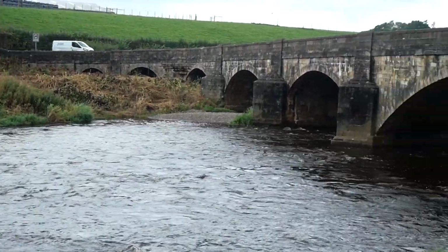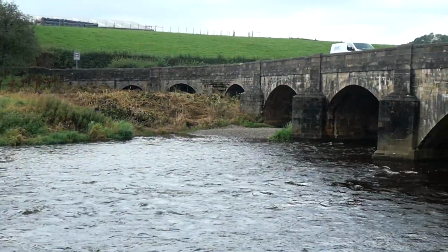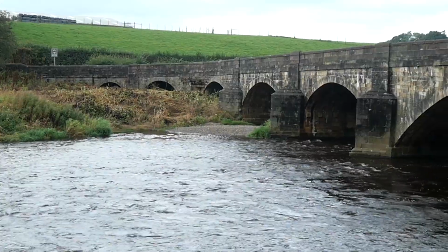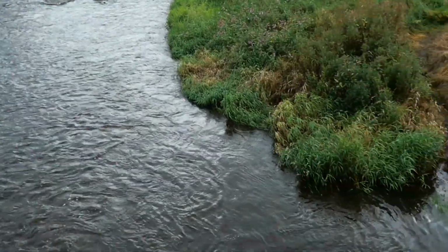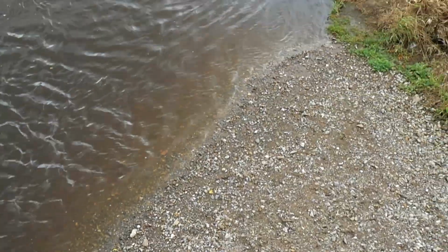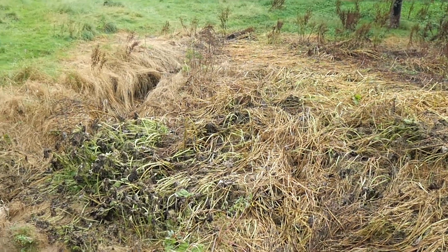Well, we've had a bit more rain. It's been up and down and up and down, so I might just have a quick look across there again. Probably nothing, but you've got to look. Well, I don't know if there'll be anything out there today, but you've got to go and have a look. And it's easier to get there now that all this lot's dying down.